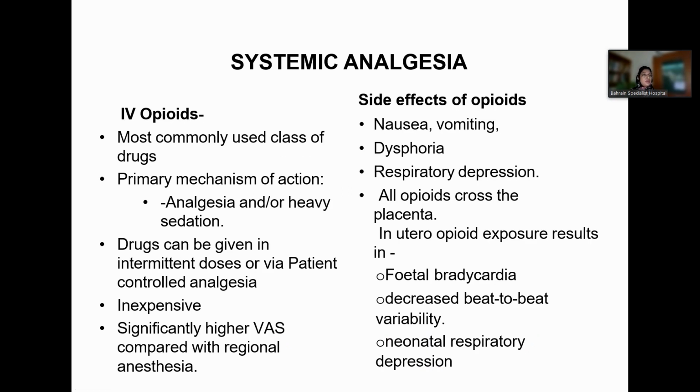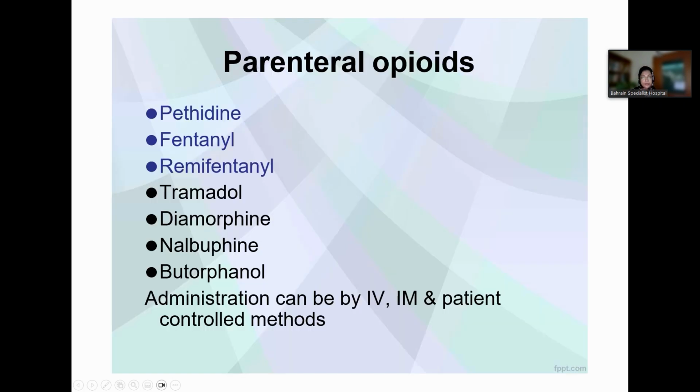For systemic analgesia, we use intravenous opioids. This is the most commonly used class of drugs. The primary mechanism is analgesia, though it can also cause heavy sedation. Drugs can be given intermittently or via patient-controlled analgesia. It is inexpensive, and the side effects are nausea, vomiting, and respiratory depression. All opioids will cross the placenta in utero. Opioid exposure results in fetal bradycardia, decreased beat-to-beat variability, and neonatal respiratory depression.